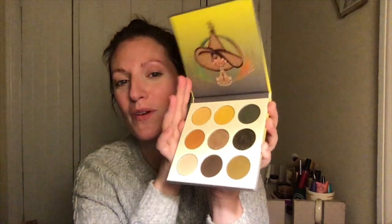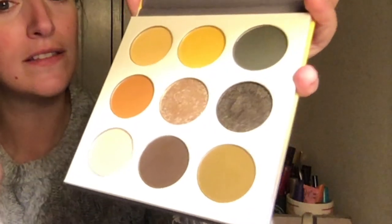I'm very excited because the colors are amazing. The color story is so beautiful. It's intimidating. I don't know if anyone's had that problem. I guess it's not a problem. I think these colors are absolutely stunning.